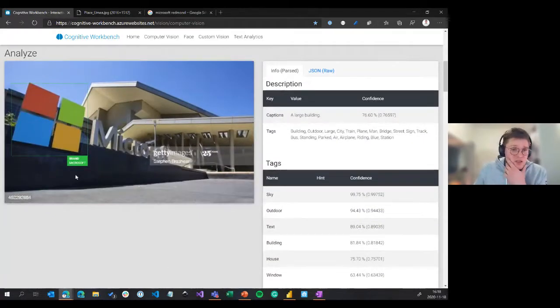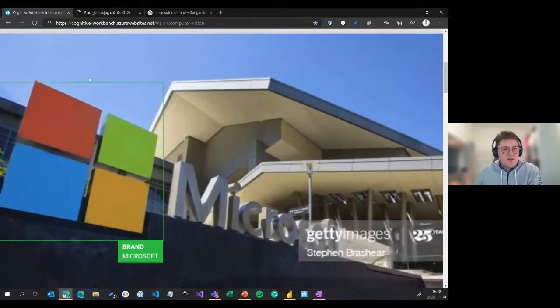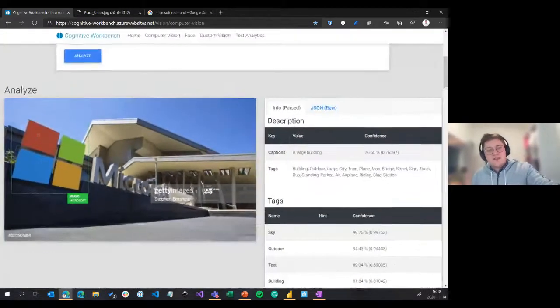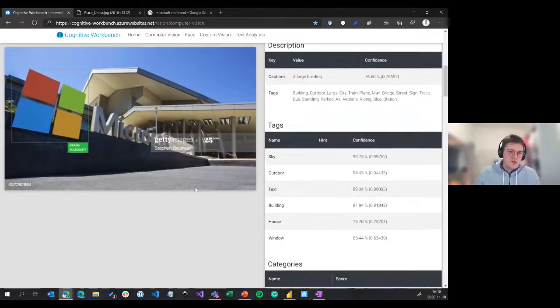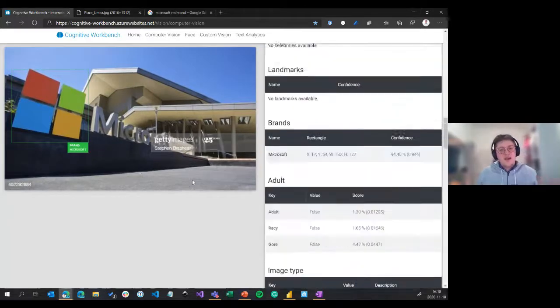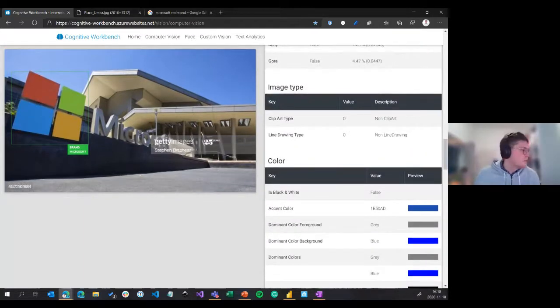So this is really interesting because now it's also trained on some well-known brands. In this case, it says, I've identified that within this box, there is a brand, and that brand is Microsoft. So it's trained on international and large brands. That could be useful to identify them. And a lot of this information could be really useful to index. If you have a large amount of images and you want to index them and maybe search them by tags or search them by text, or find me all of the images that have Coca-Cola in them, for example, you could use this technology.